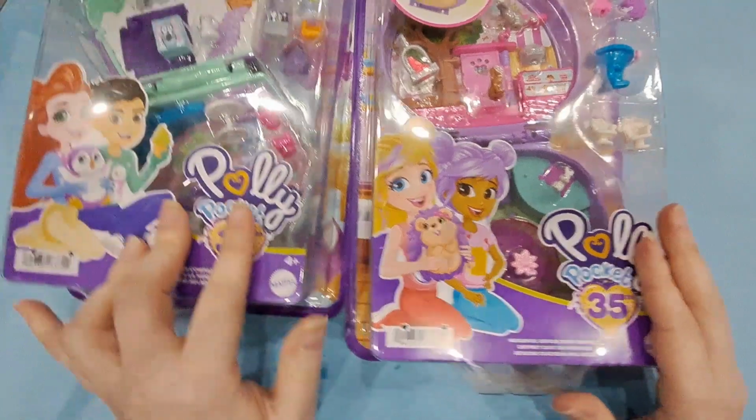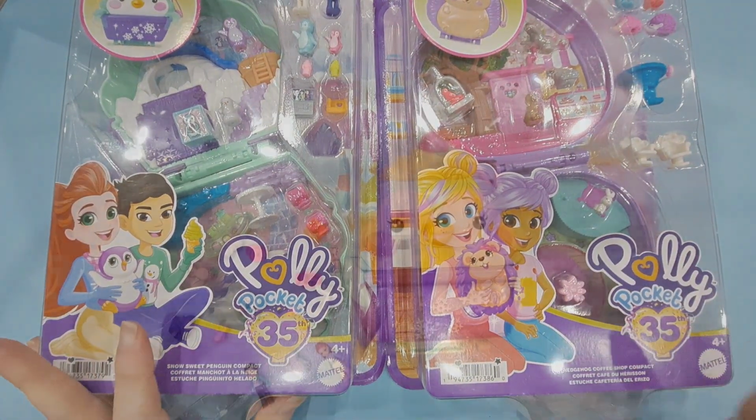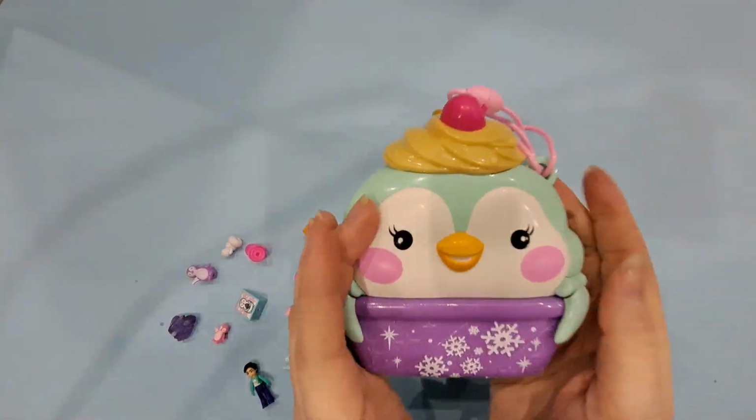So yeah, let us get these 2 opened and see how they look. Okay, so here it is out of the box.